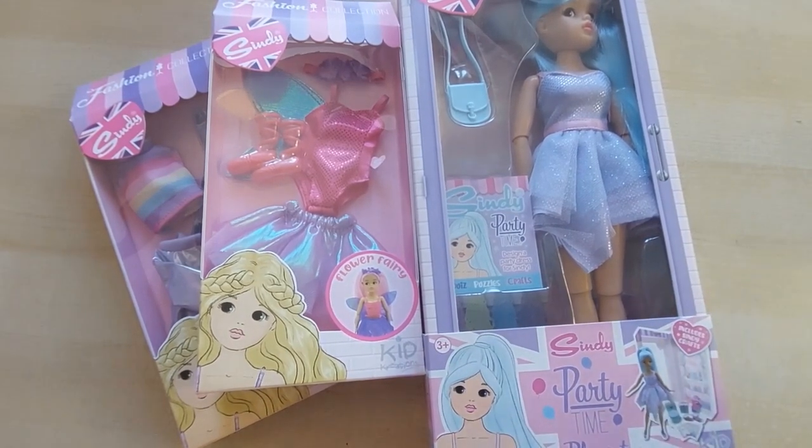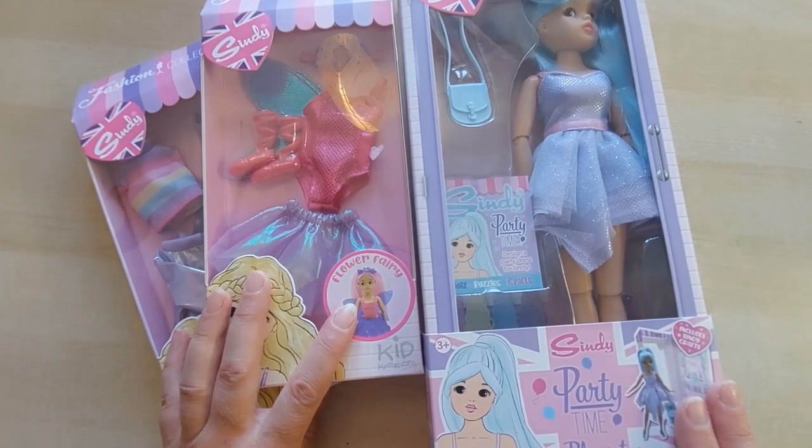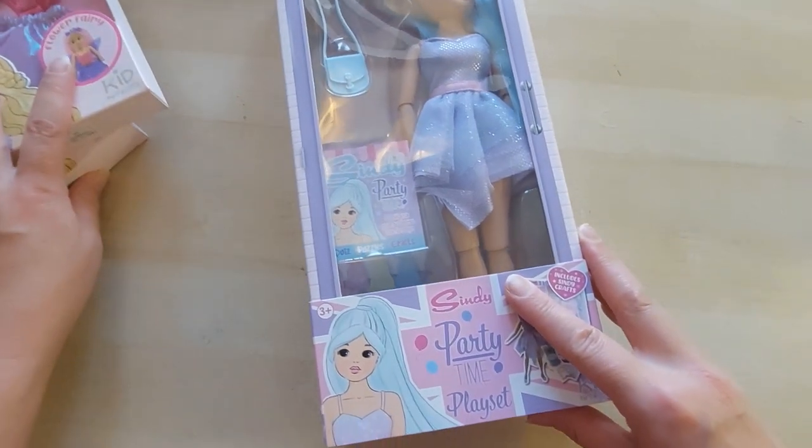So here we are with our beautiful Party Time here, and also the two outfits that go with her. We're going to open Party Time first, I think. So let's have a look.